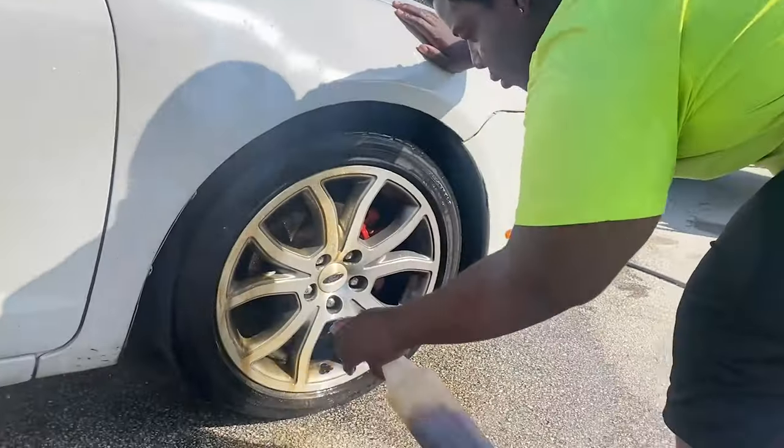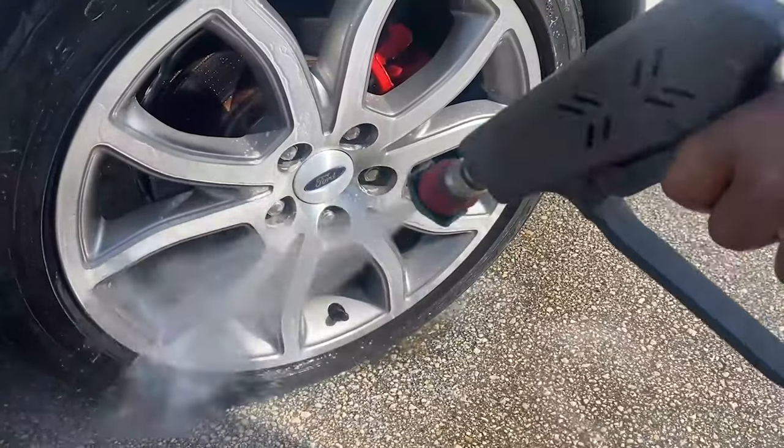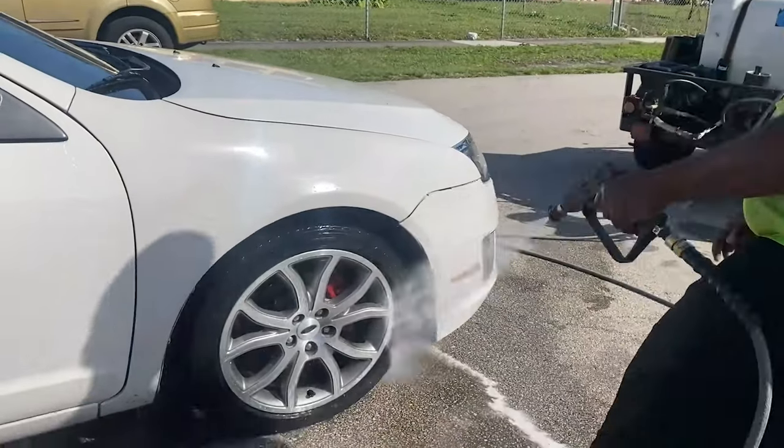This is their Rocky Road non-acid wheel cleaner. It's particularly for rims like this, colored rims, brush face rims, whatever rims it is. This will give your rims a deep clean, and it actually smells kind of good for a wheel cleaner.